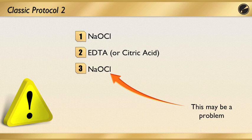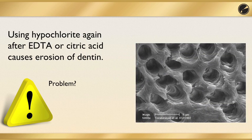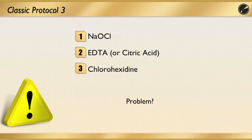But we found that this may be a problem. Using sodium hypochlorite again after EDTA or the citric acid causes a lot of erosion of the dentin. Now, whether that's a problem or not, we're really not sure. But if you don't have to erode the dentin and possibly weaken it, why not use a solution which will remove the debris but not destroy some of the collagen matrix of the dentin? And then we have classic protocol number 3, where people would use the EDTA to remove the smear layer, and they thought, well, let's go ahead and put chlorhexidine in so it can get into the tubules and kill bacteria, and also use that substantive effect of chlorhexidine. But there may be a problem with this, and I'll show you that in a couple of minutes.